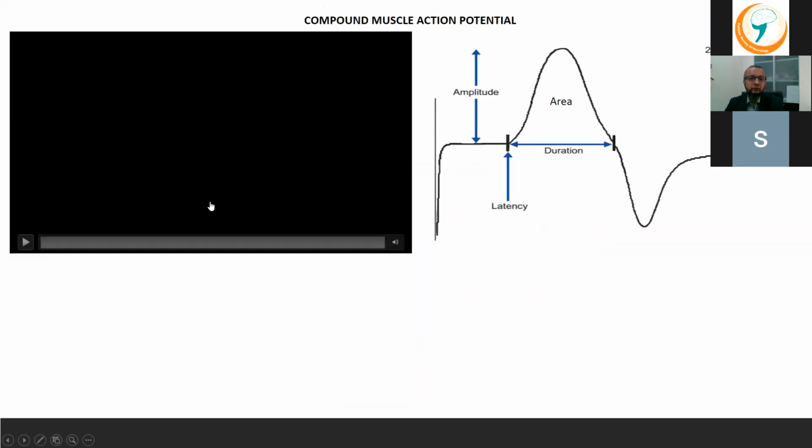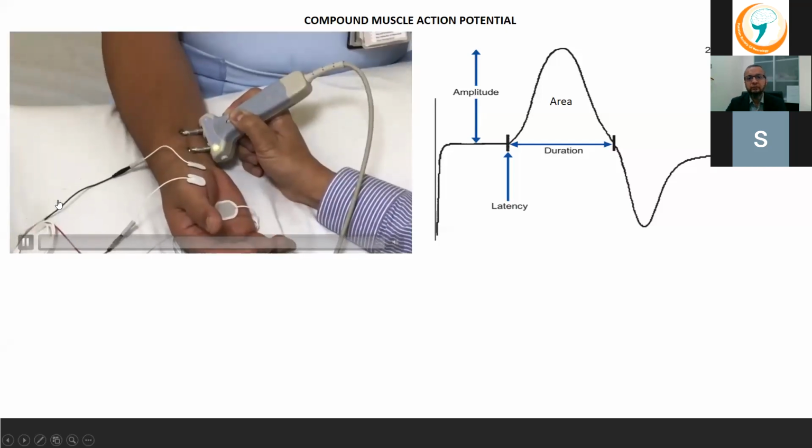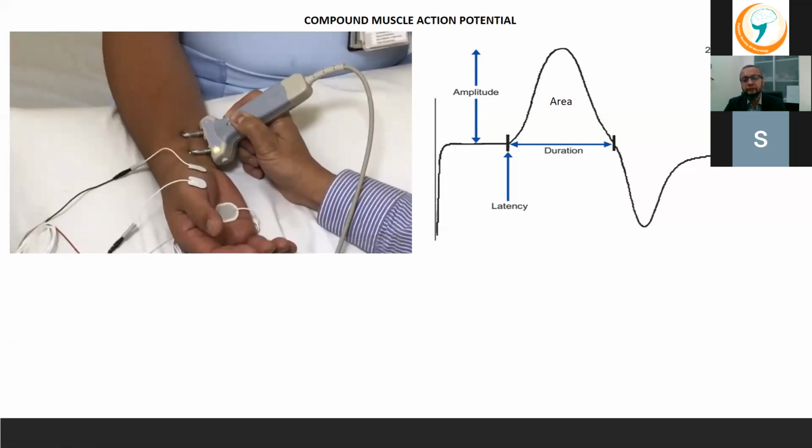So just going through a bit of basics, I'm trying to build some pattern recognition and concepts. I'm not going to go into much technicality, but when we're doing motor conduction studies, there's always a question of whether to start with motor first or sensory first. It's entirely how you're trained to do things. It depends on what your choice is.